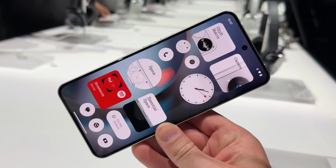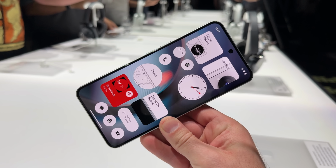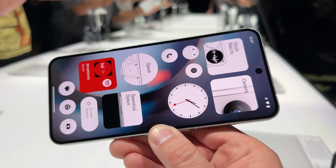Bezels are also slimmer now too, coming in at just 1.87mm all around for a premium symmetrical look. You can't make a flagship these days without trimming down those bezels. Alright, so it seems like we have a flagship build, display, camera setup, and a pretty unique design.